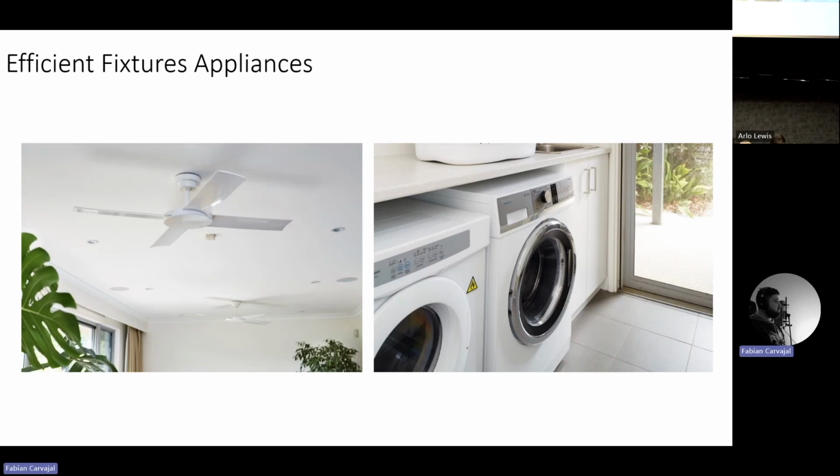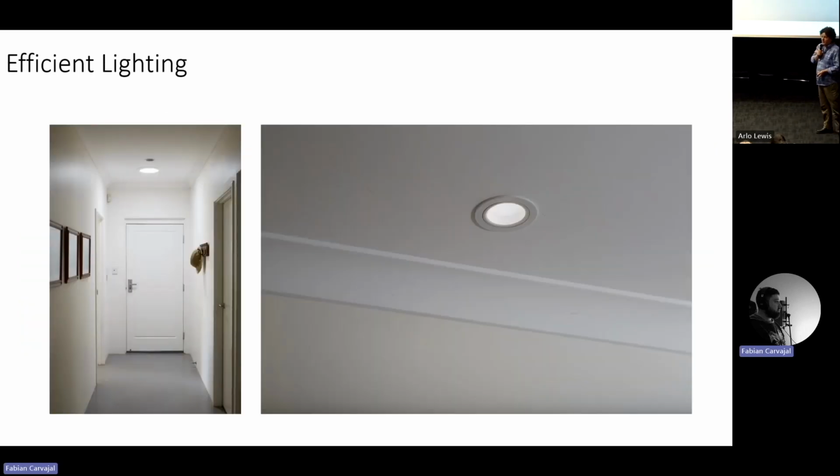High quality ceiling fans, energy efficient appliances, energy efficient lighting. At the time, LEDs were still a slightly more expensive option. Now they're the standard. Try getting anything else other than LEDs in a new home. They're the most cost-effective option, both to buy and also to operate.